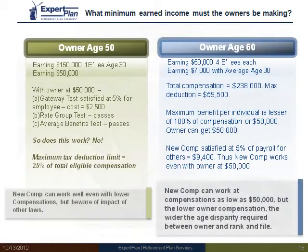This is not the norm, but it demonstrates that new comp can work at compensations for the owner as low as $50,000. But the lower the owner compensation, the wider the age disparity that's required between the owner and rank and file for this to work. Lesson here is that the higher the owner compensation, the smaller the age difference can be. The lower the earnings for the owner, the wider the age difference must be. So keep that in mind.